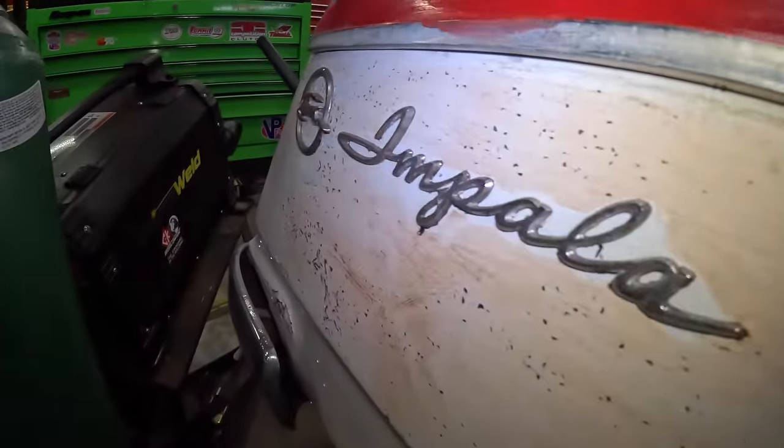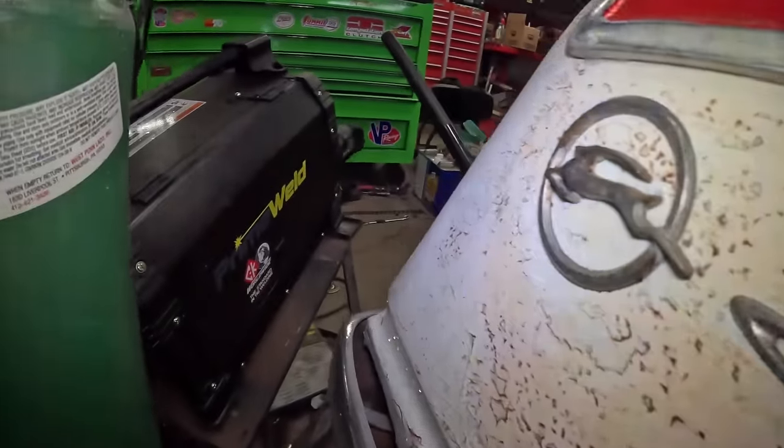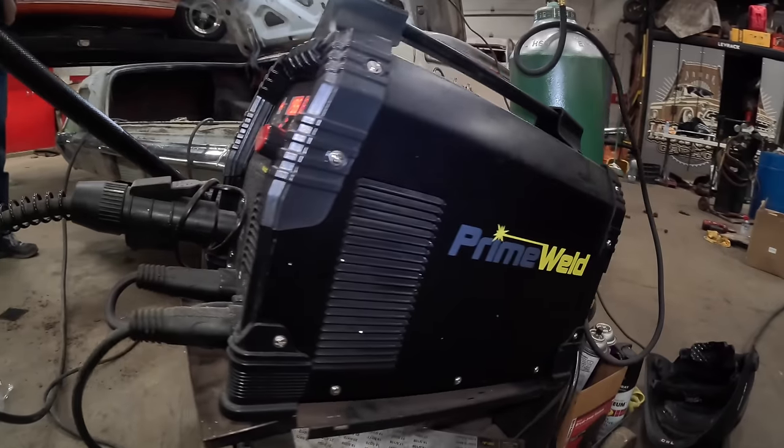An actual good welding part, because I use it so much, man. This thing.